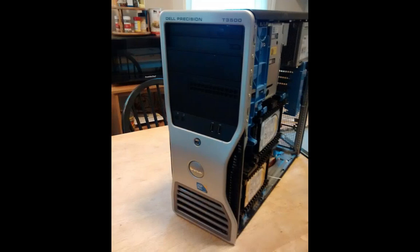I wanted to show you guys my new toy. It is a Dell Precision T3500 workstation. This is a monster computer. It's a cross between a desktop and a server, and it is a truly awesome, huge machine.